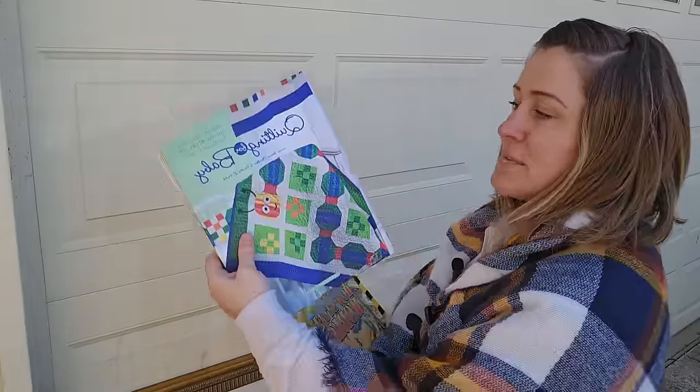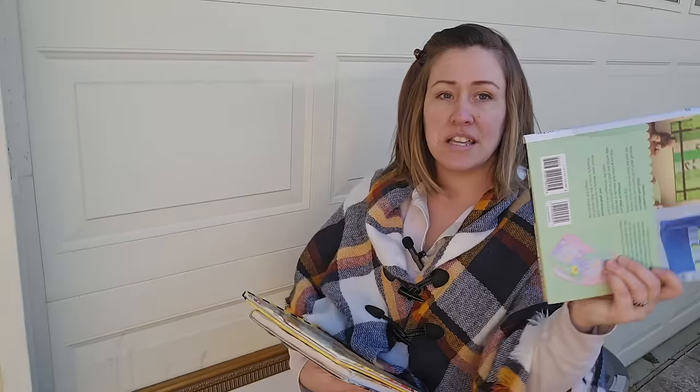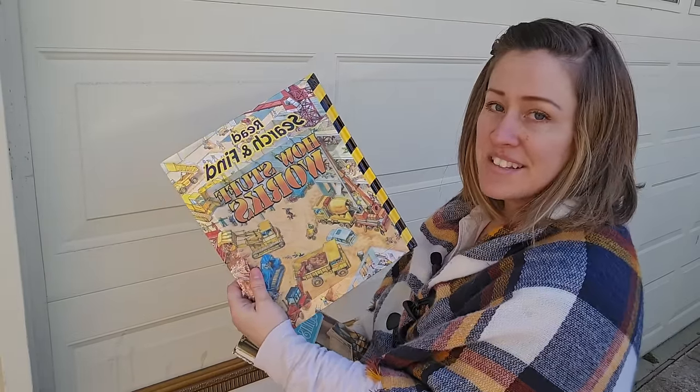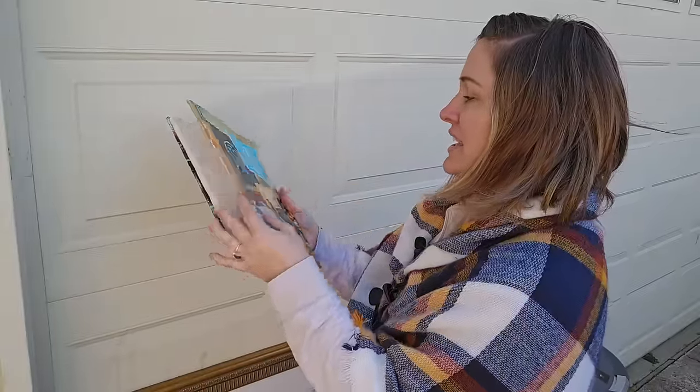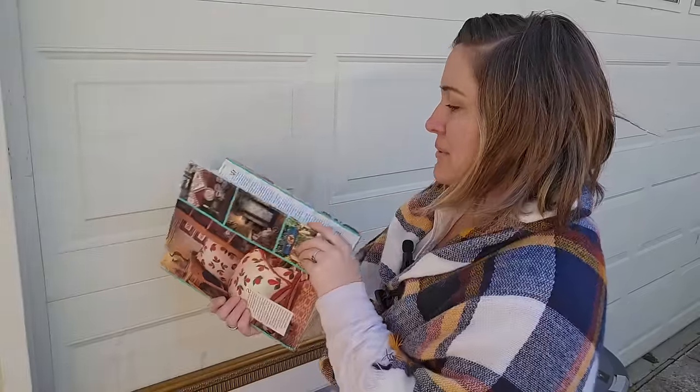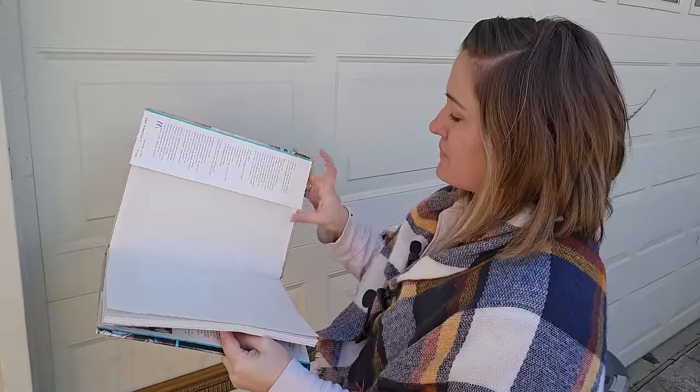Here's another book that I'm going to be selling in my booth. It is called Quilting for Baby. I feel like quilting is a niche that people love to buy books for. Then I got this for my son, and then here is another quilting book, although this one got some moisture on it, so I'm not sure if I'm going to be able to sell it. Let's see how it looks without its cover.